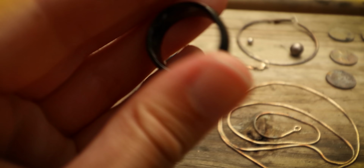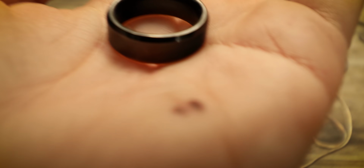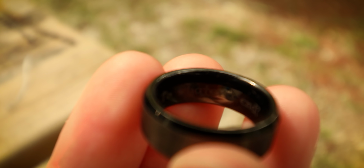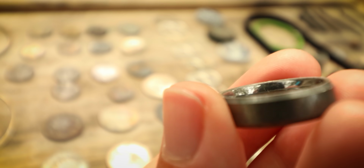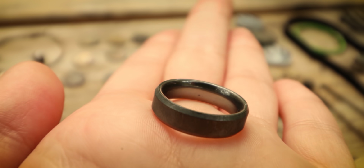This ring Rich found using his metal detector. It's a tungsten ring. It's pretty heavy, and on the inside, I believe it's engraved. It says, "To whatever end." Rich also found this other tungsten ring, and I don't see any writing on it besides the tungsten stamp.